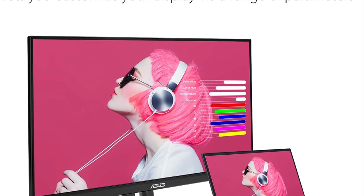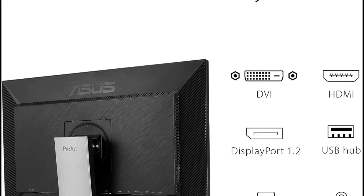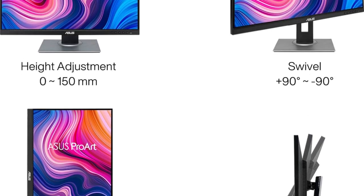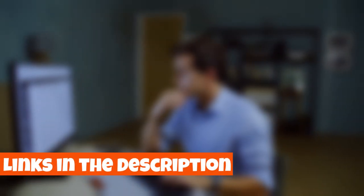The ASUS exclusive ProArt preset and ProArt palette enable precise color adjustments. Stay connected with multiple ports, including HDMI and USB 3.0. The ergonomic stand offers tilt, swivel, pivot, and height adjustments for a comfortable viewing experience. VESA wall mount compatibility adds flexibility to your setup, making this monitor a versatile and essential addition to your workspace.